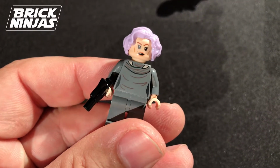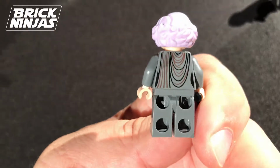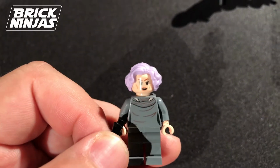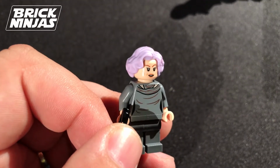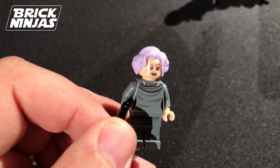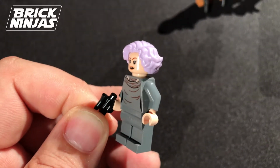Anyways, fairly basic. This is a cool looking figure. And I'm curious what this character is going to do in the movie and how important she will be. Of course, she's played by Laura Dern, who's famous from the Jurassic Park movies. And I saw an interview with her. She's very happy to be in this movie, so that's pretty cool.